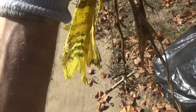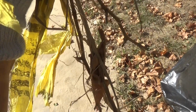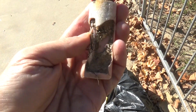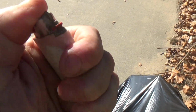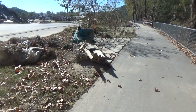Well, is that crime scene tape? Like that yellow stuff they put on crime scenes? I don't know, that's what it looks like. Not sure. So I found this lighter. I wonder if it works. Doesn't look too good. Ooh, I can't even turn the little thing on top. Huh, that's no good. What in the world is this?